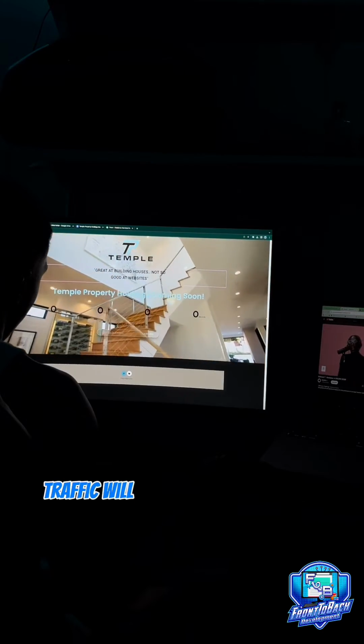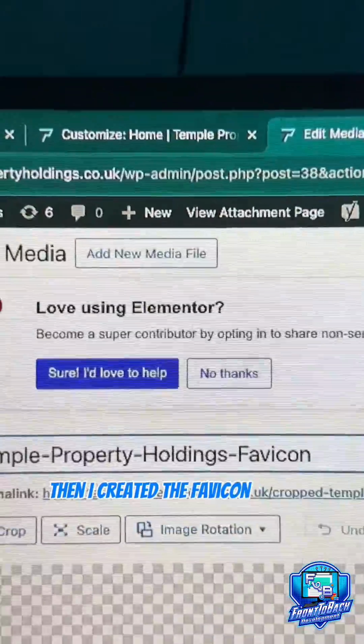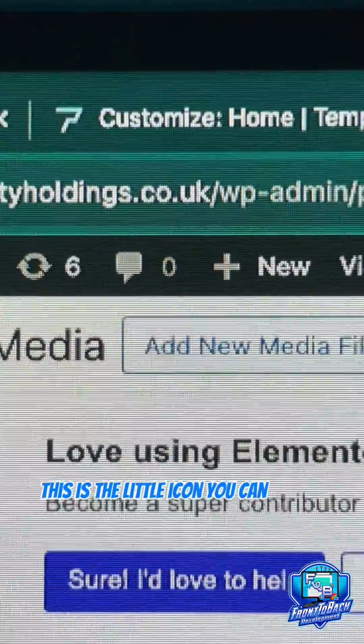Then it was time to create the coming soon landing page for the website. This is what traffic will see while the website's being built. Then I downloaded my essential plugins. Then I created the fav icon for the website. This is the little icon you can see on all websites.